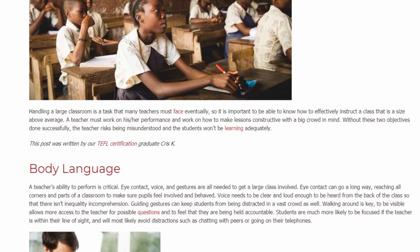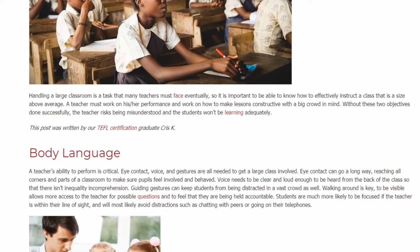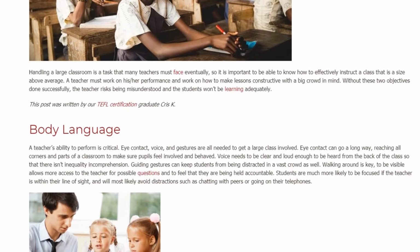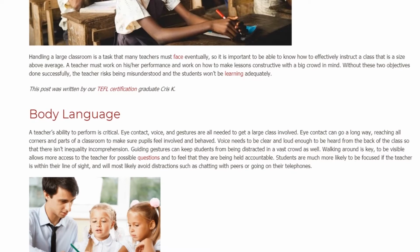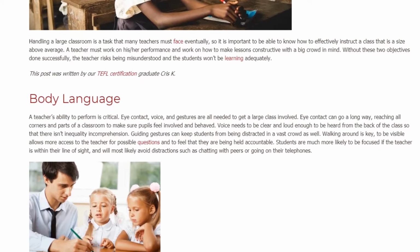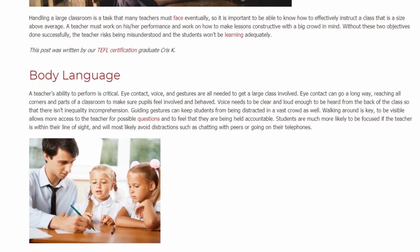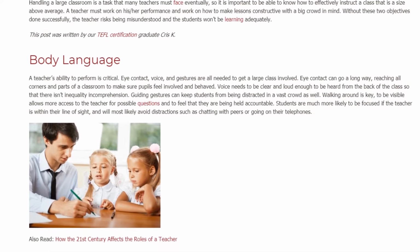Body language. A teacher's ability to perform is critical. Eye contact, voice, and gestures are all needed to get a large class involved. Eye contact can go a long way, reaching all corners and parts of a classroom to make sure pupils feel involved and behaved. Voice needs to be clear and loud enough to be heard from the back of the class so that there isn't inequality in comprehension. Guiding gestures can keep students from being distracted in a vast crowd as well.